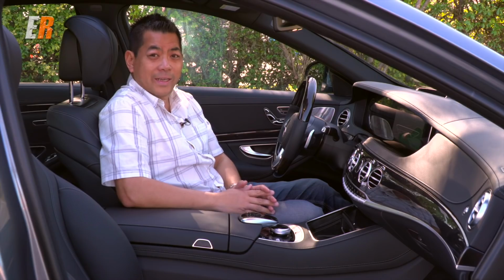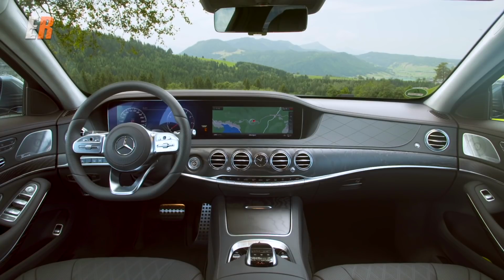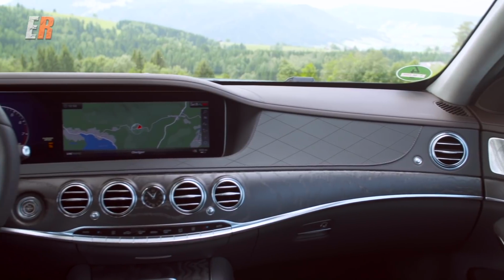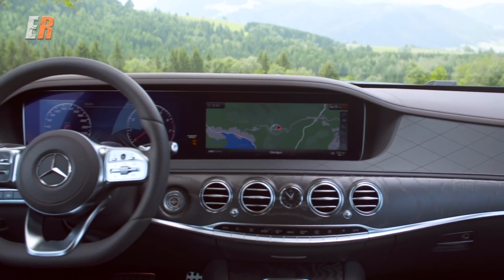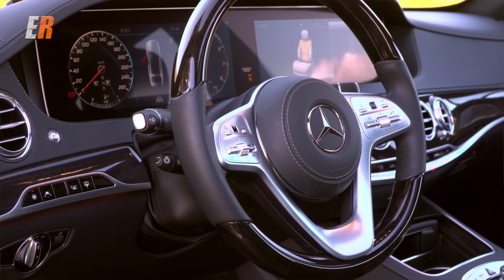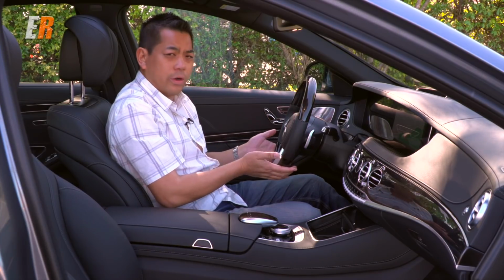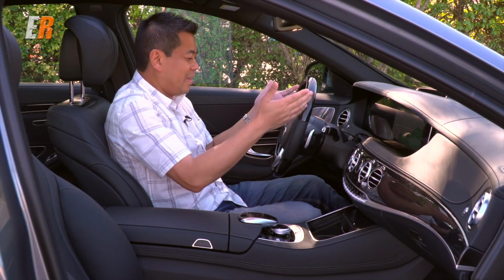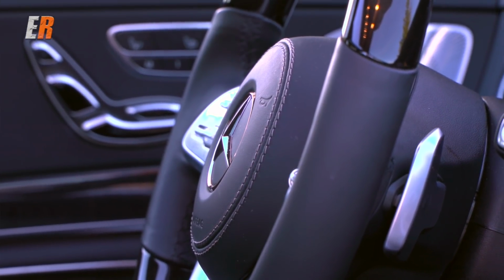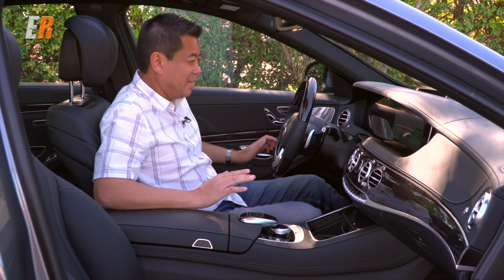As you would expect in a Mercedes S-Class, the interior is gorgeous. It is put together so well. All the seams, all the stitching, the different types of materials, they just flow together. You have leather, you have wood. I'm not usually a fan of wood on the steering wheel, but this one is so smooth. And of course it's heated as well. The seats are heated and cooled. Even the armrests are heated.